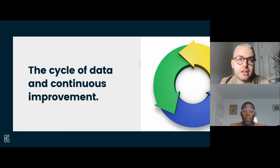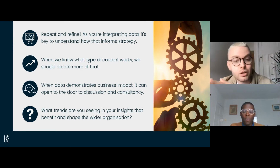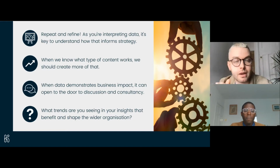And this is where we touch on the cycle of data and continuous improvement. So this is a quick reminder to be a bit more selfish with your data. Use it to refine your strategy over time. There is no one and done approach to using data. Much like creating content, it's always about understanding what you need on a specific day and being able to add value on top of it after creating a really strong foundation, by creating more of the content that has a lot of impact and taking more of the actions that bring results. That's the best way to develop this over time.